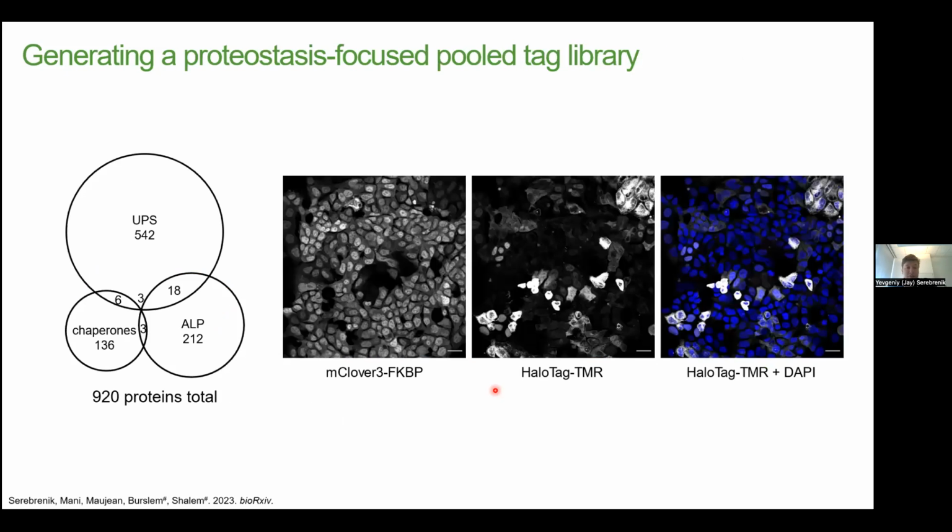So we tried this first, not with quite the entirety of the proteome, but with over 900 proteins associated with the proteostasis machinery, including members of the ubiquitin proteasome system, the autophagy lysosome pathway, and various chaperones. So we generated the Spotlights library in the manner that I described previously. And here's an image where we stained the cells with our fluorescent HaloTag ligand, and we can see a variety of different localization patterns. And each cell in this library is also expressing mClover-FKBP, which we use as a model target and to help us optimize conditions for performing these screens.